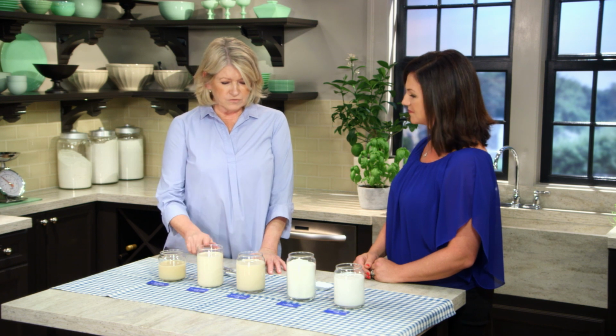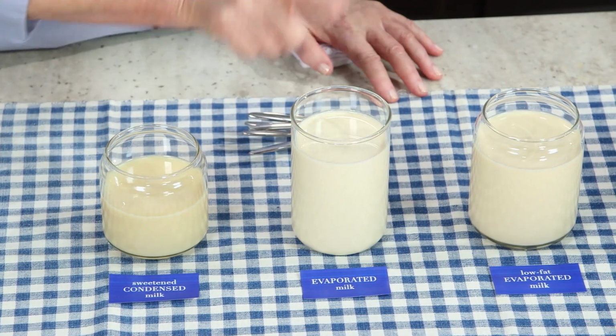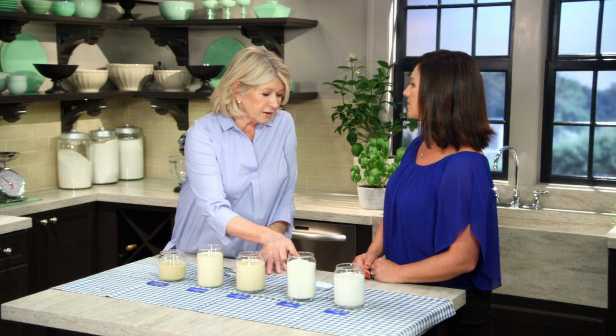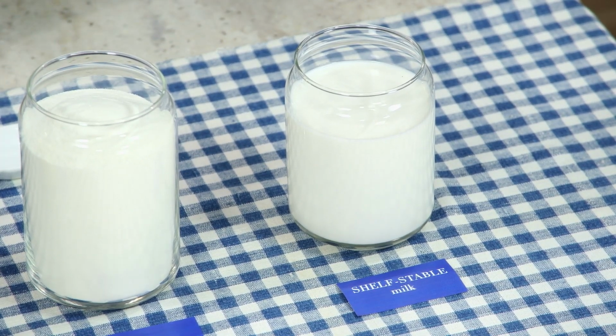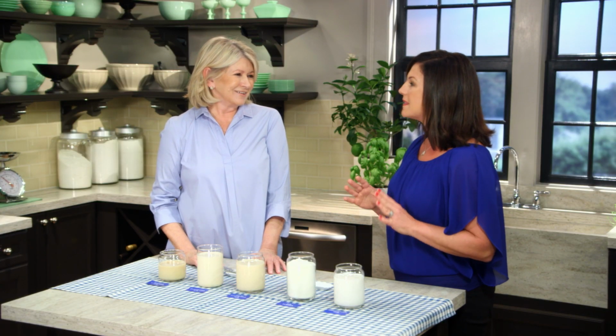How are each of these milks made? So we have condensed milk here, evaporated milk, low-fat evaporated, milk powder, and this is the shelf stable. Shelf stable. That's what you get in Europe all the time. Yes. Well, and that's what always makes people scratch their head, because in America we're so used to getting fresh milk in the refrigerated section. But that's what's so unique about these milks is that they're reliable and they're made from real dairy milk.